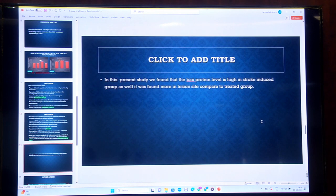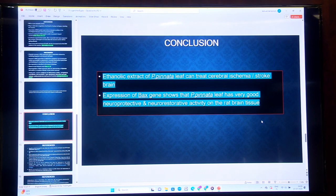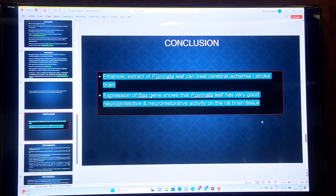So in the present study, we found that the BAX protein level is high in the stroke-induced group as well. It was found more in the lesion site compared to the treated group. So coming to the conclusion, the ethanolic extract of Pongamia pinnata can treat cerebral ischemia or stroke brain. The expression of BAX shows that Pongamia pinnata leaf has very good neuroprotective and neurorestorative activity on the rat brain tissues.